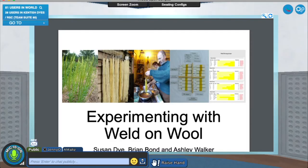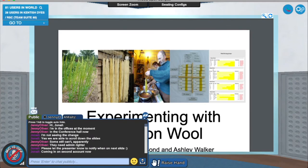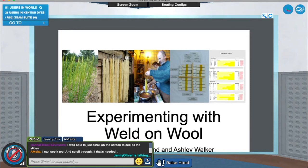I was going to say psychology usually calls for an excellent working knowledge of stats, and the skill here is that the three of you have actually applied it to dyeing wool with Weld. I would also recommend a visit to the accompanying kiosk in our team suite, where this study is illustrated by an excellent poster with a link to a web page for details. And they produced their dye plants at a garden in Hitchin, Hertfordshire in the UK.